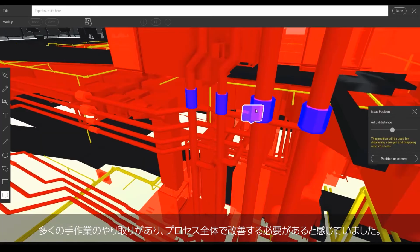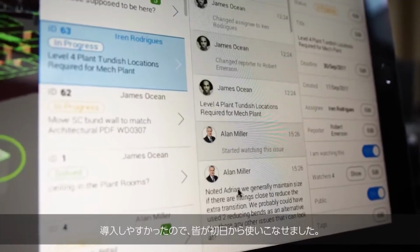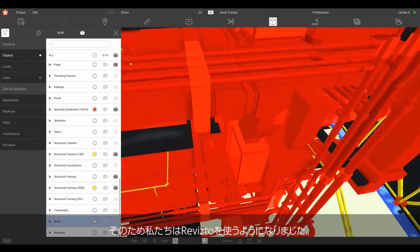We implemented Revizto because I saw that there was an inefficiency in the process. There was a lot of manual markups, and I felt that needed to be improved throughout the process. Every other part of the process was digital except for the markup side and the coordination side. So that's why we started using Revizto.